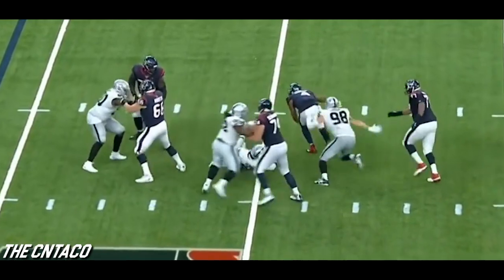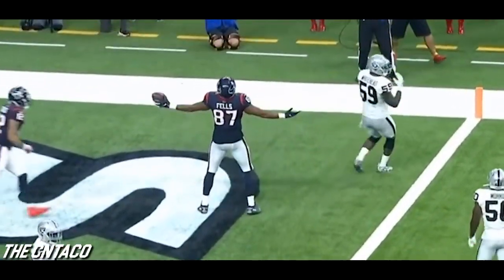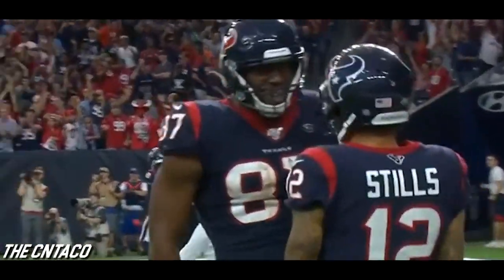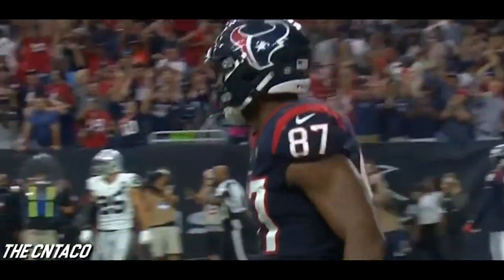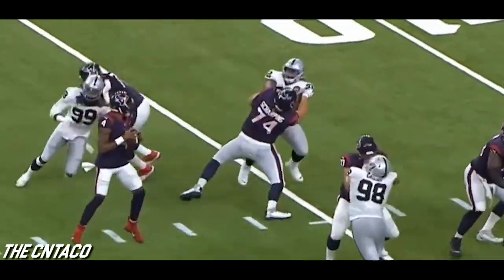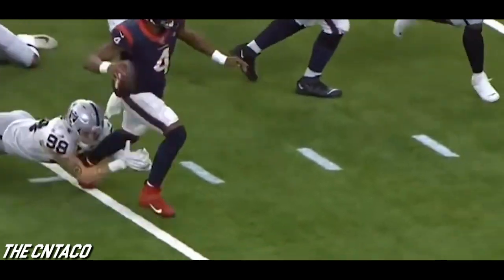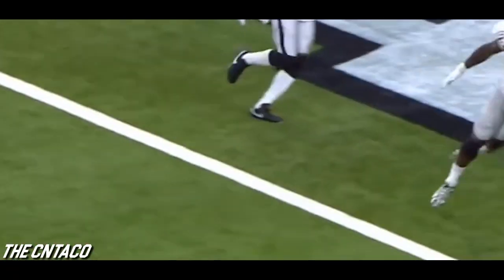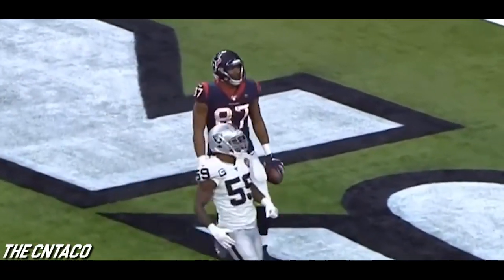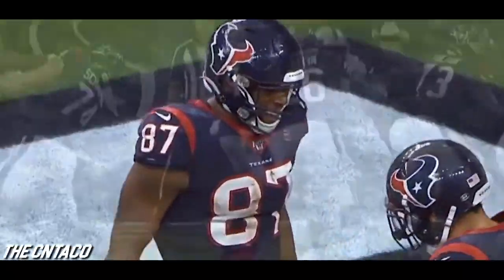Watson. And he goes down. No, he stays on his feet. Throws on the run. Touchdown! Unbelievable! Watson, a magician! You see it again. How does he stay on his feet? Right there, it looked like he might have gotten kicked in the face when he broke out of that tackle. Second touchdown for Darren Fells.